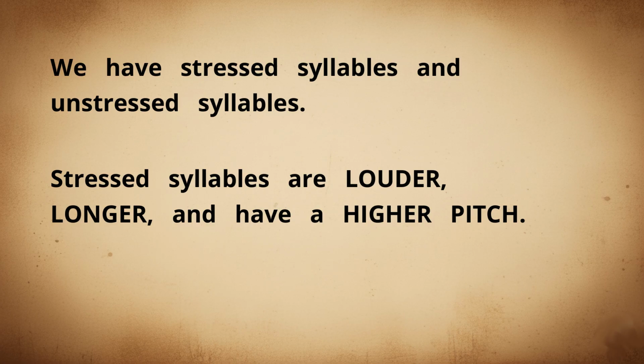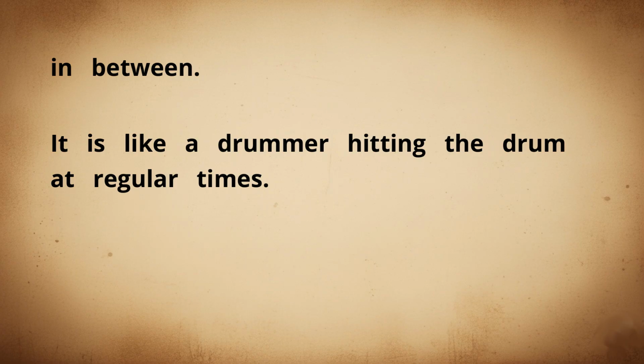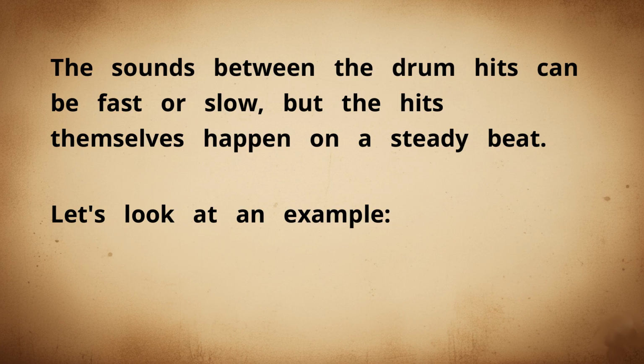Stressed syllables are louder, longer, and have a higher pitch. Unstressed syllables are quieter, shorter, and often have a lower pitch. This means that the time between the stressed syllables is about the same, no matter how many unstressed syllables are in between. It is like a drummer hitting the drum at regular times.